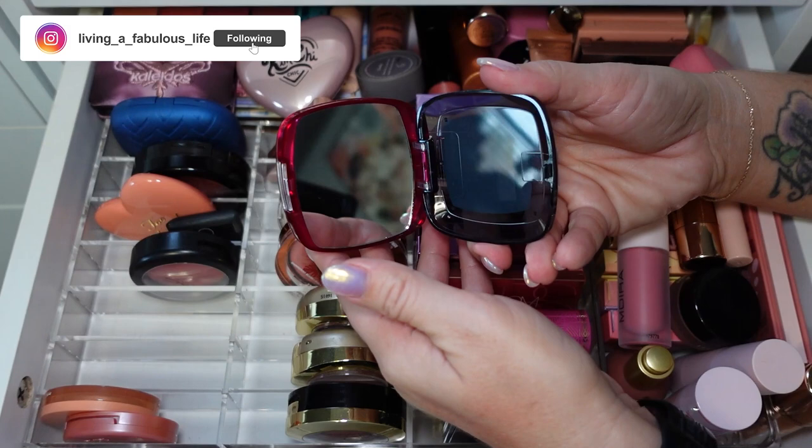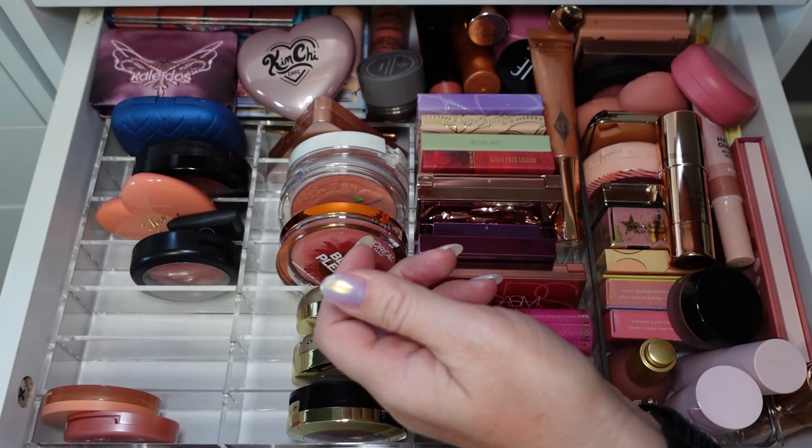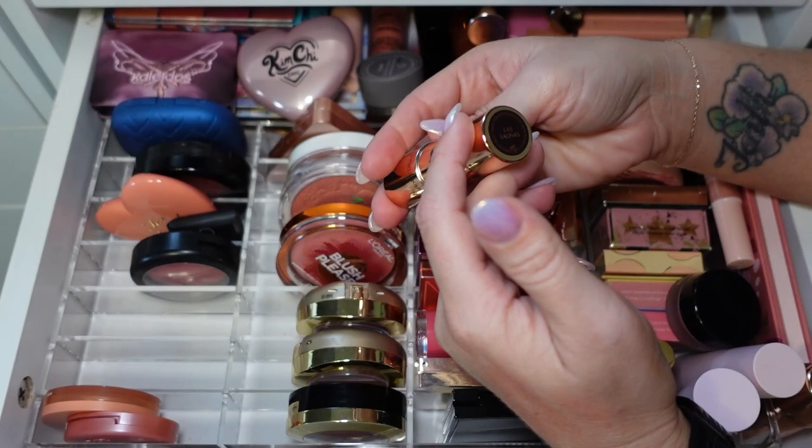So when you're traveling, Love Study Liquid Blush from Moira. Really like this. I purchased this at the same time as the contour. Love the formula. And it's affordable. Charlotte Tilbury Beach Stick. This one's in Las Salinas. It is absolutely beautiful. Look at that.